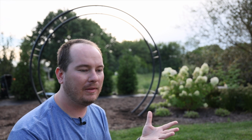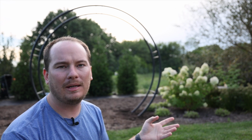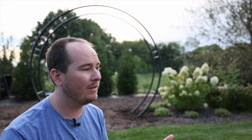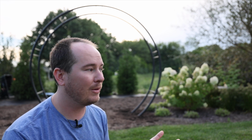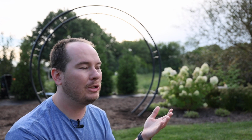So I got this moon gate from Kinsman Garden. It is the smaller size, I believe it's 84 by 84 inches, so it's still quite large. However, in all things typical with the Southerners, Northern Garden, and me, it was delayed. It was back ordered. I ordered it at the beginning of August. I received it last week on Tuesday, and it was raining, so of course I couldn't put it together.